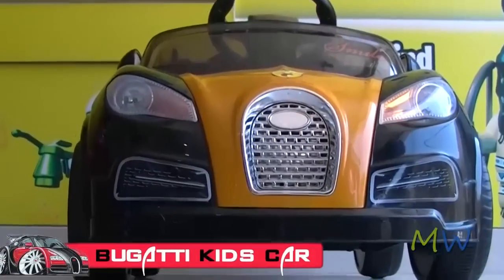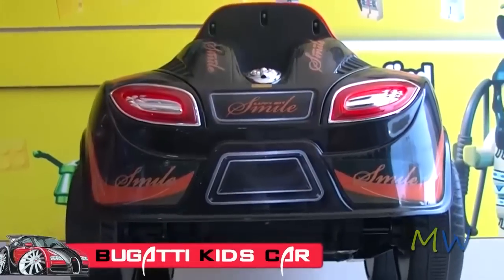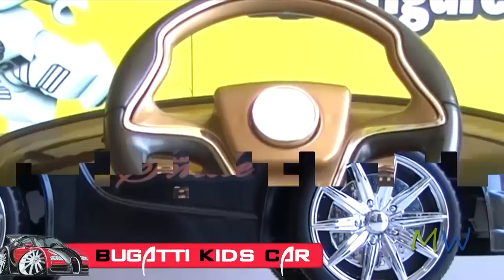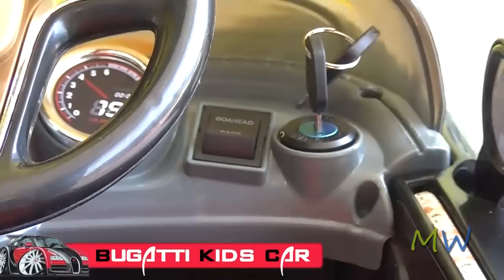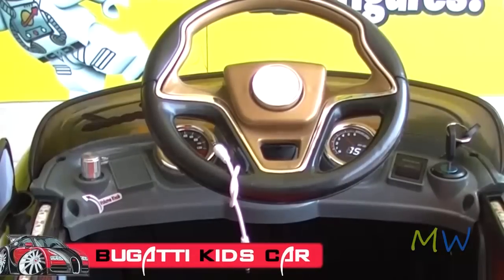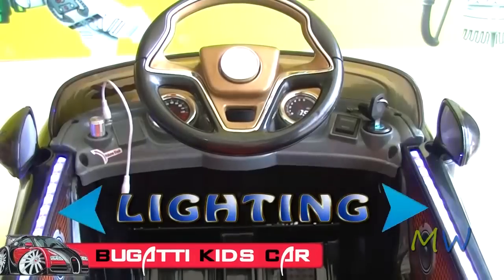My tiny little friends, here I present the Bugatti sports car for you guys. This is electronically driven, very well made. See how awesome it looks. This is the dashboard of the car, and this is the accelerator of the car. We switch on the accelerator and the lighting starts.